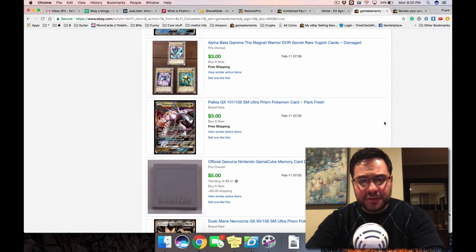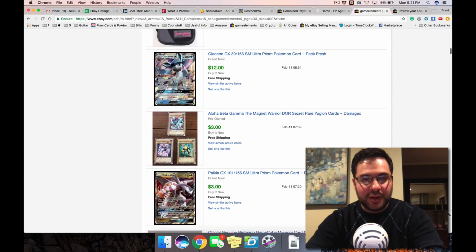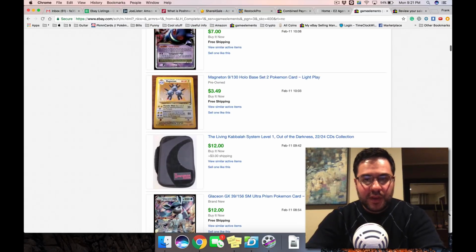Sonic figures. Here's a Nintendo GameCube memory card. So this is the cheapest it'll sell for. The black ones I think sell for a little more. But a lot of times when you get a GameCube, this is just an added bonus if it comes with a memory card. And I've tested hundreds of memory cards, and there was one that didn't work. So even from PS2 as well.